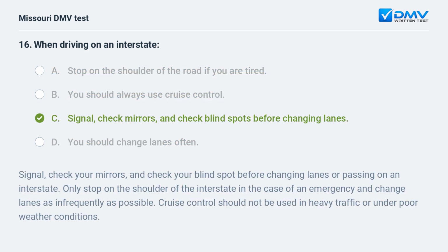C. Signal, check mirrors, and check blind spots before changing lanes. Signal, check your mirrors, and check your blind spot before changing lanes or passing on an interstate. Only stop on the shoulder of the interstate in the case of an emergency and change lanes as infrequently as possible. Cruise control should not be used in heavy traffic or under poor weather conditions.